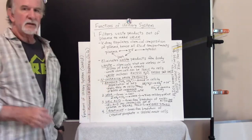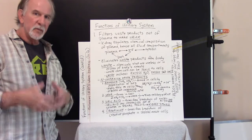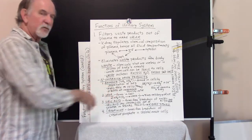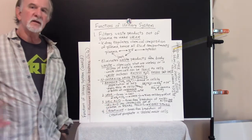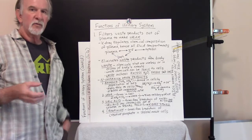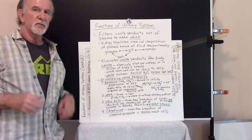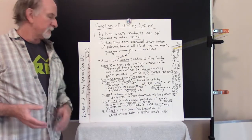So urea is a nitrogen waste product that forms in the liver from ammonia. Ammonia is taken up by liver cells, hepatocytes, and reacted with carbon dioxide in liver cells to form urea. And then the urea that forms leaves the liver, goes into the blood, and is incorporated by the kidney into urine. So ammonia is very toxic, and the liver helps to remove it quickly from the blood and convert it to a less toxic form. That would be the urea.